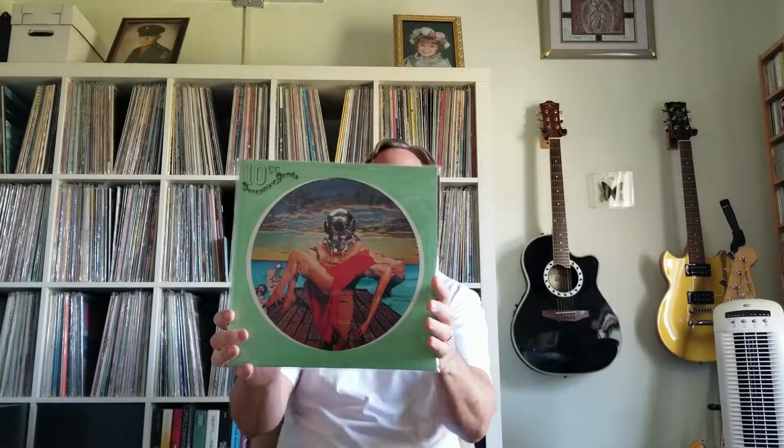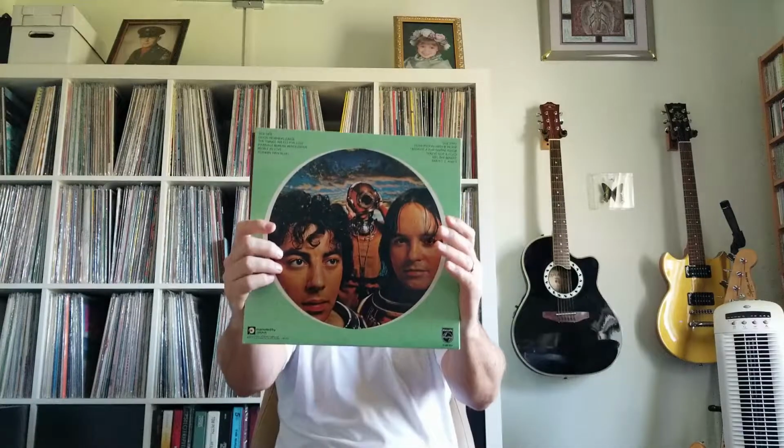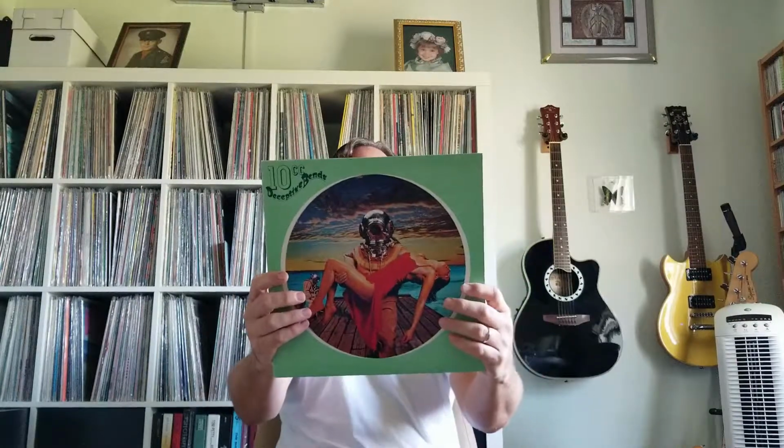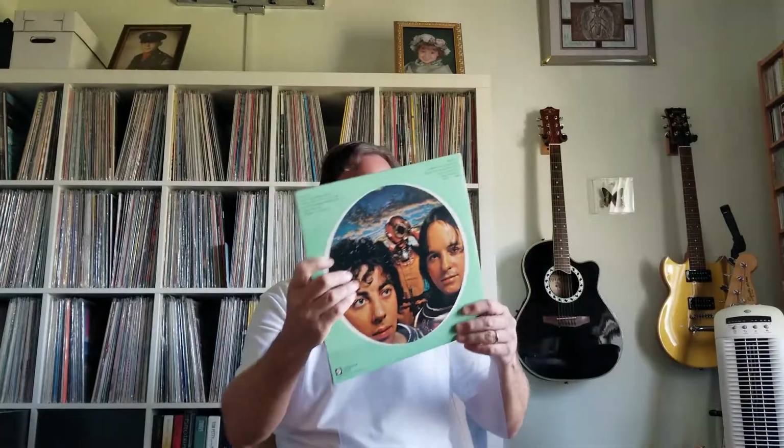And then finally, I got this up at Ox 33 in Montreal a couple of years ago. This is a Canadian pressing of 10cc's Deceptive Bends. Normally, the album has sort of a violet looking background here around the circle. So this one is a sort of minty green. I think it actually looks better in this color. I'm not sure why they put out different editions, but this was in superb condition. It's just an album that everybody should have, Deceptive Bends. And that does it for the numbered albums. So now I'll move on to the A albums in a minute.